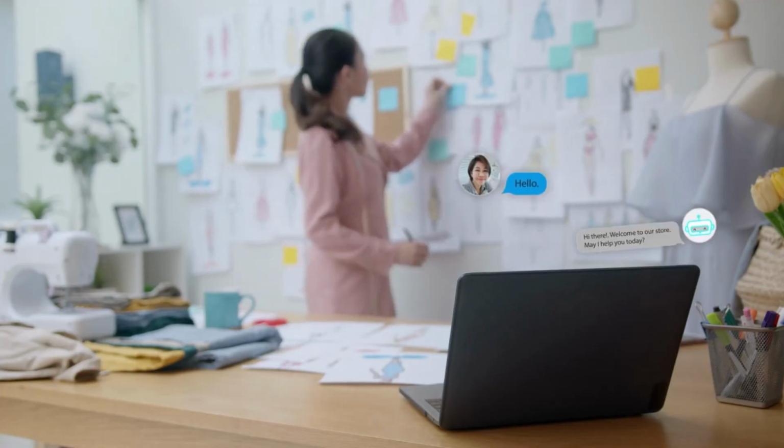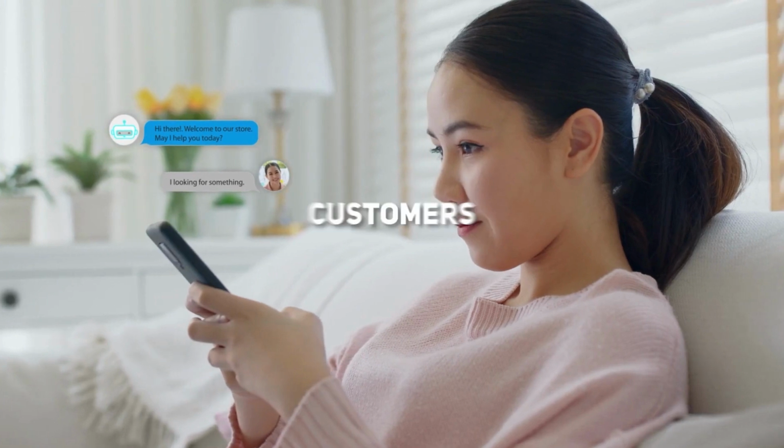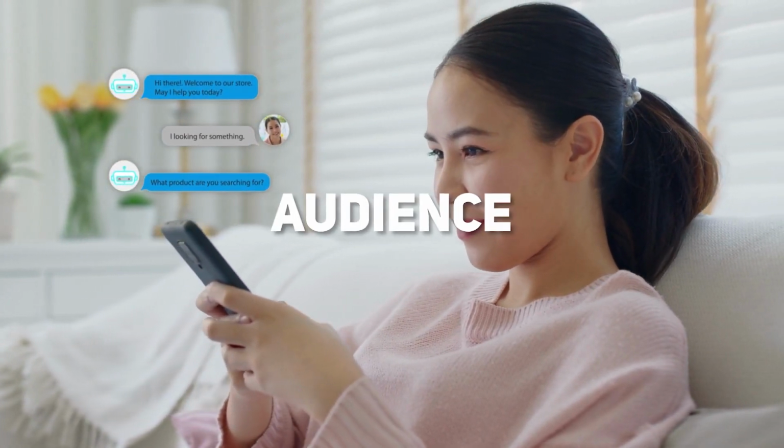From chatbots to voice assistants to sentiment analysis tools, Assembly AI has everything you need to communicate more effectively with your customers, users, or audience.